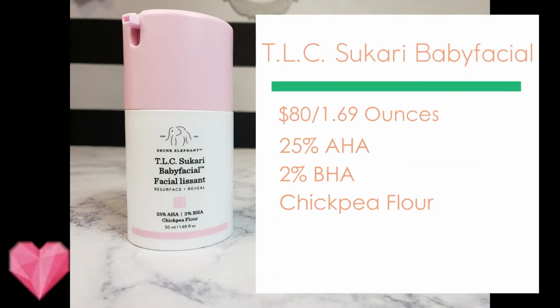And this one is similar. This is the T.L.C. Sukari Babyfacial, and this one has earned the other heart for being my other favorite product. It is a professional grade product that works to resurface the skin, kind of like the T.L.C.